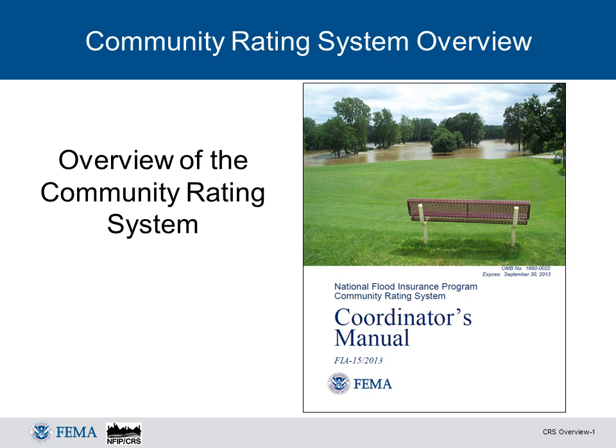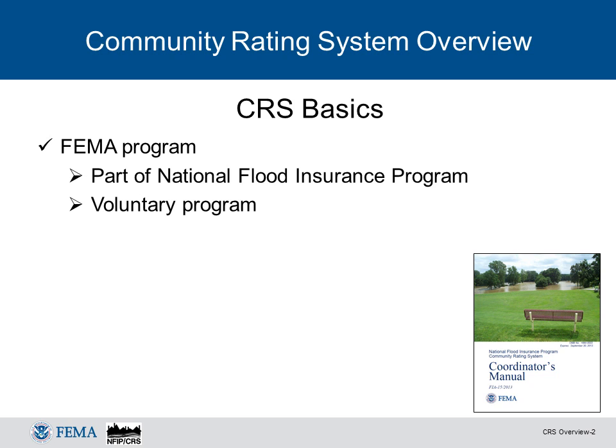This is an overview of the Community Rating System. It was developed for communities that participate in the NFIP and are interested in learning more about the CRS. More information is available at crsresources.org. The CRS is part of the National Flood Insurance Program, which is run by FEMA.